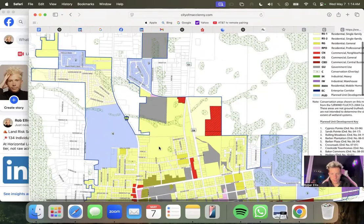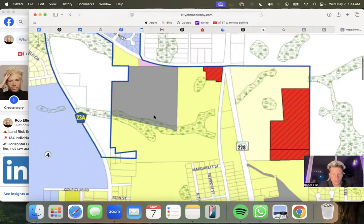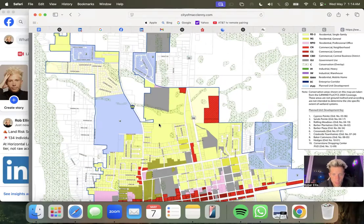Okay. So this is what's hard to tell. We are right here. This is the high school. Grade's probably going to be institutional use. Let's look. Government use. Yep. So we're backing up to that.